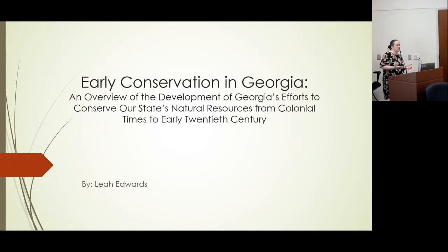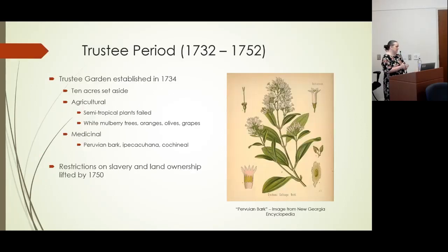Of this research was. When I initially started this, I guess it shot a little too broad. So what it ended up being is a 30,000-foot view of what laws were implemented from the trustee period up to the early 20th century that, while not necessarily conservation in intent, had the effect of conservation, just kind of the build up to it. So, starting with the trustee period.